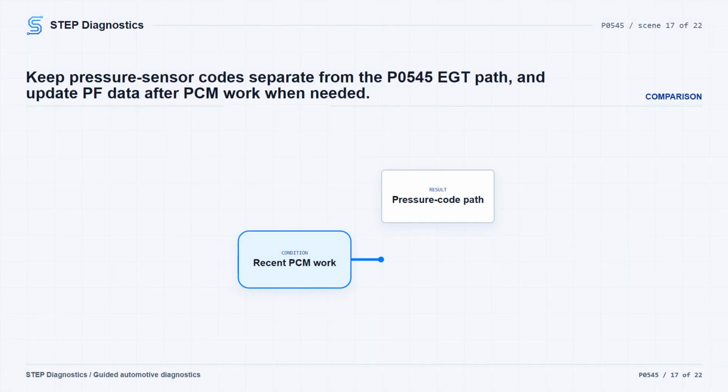If related particulate filter pressure sensor codes are also part of the job, handle that as a separate pressure sensor path instead of mixing it into the P0545 EGT checks. If the PCM was reflashed, reprogrammed, or replaced before entering that path, drive the vehicle for 8 km, 5 miles, to update the PF/PID data. Then, with the ignition on, confirm whether the related particulate filter pressure sensor codes are present. That path is looking at possible pressure sensor circuit concerns, hose concerns, the pressure sensor itself, or a PCM-side issue.